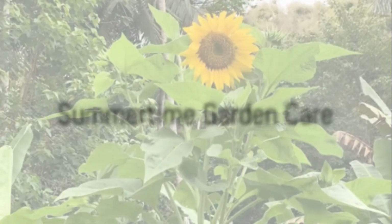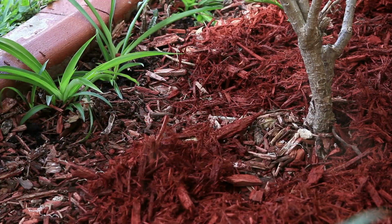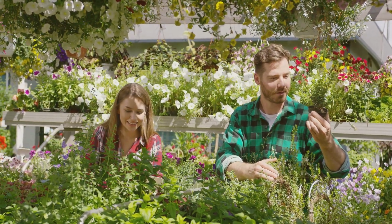As we move into summer, your garden needs a different kind of attention. This is the time for deep watering, applying mulch to retain moisture, and implementing pest control measures. These summer care tips will help your garden stay vibrant despite the heat.